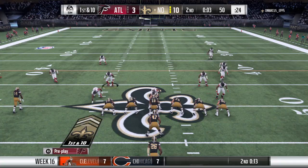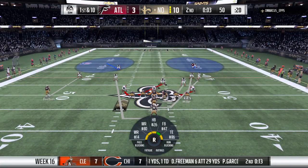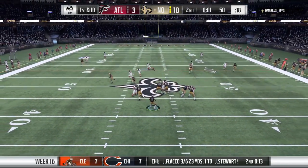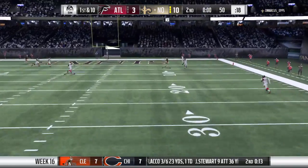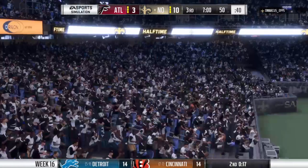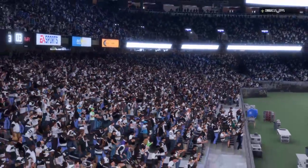Here we go now. 3-19. Slot man moves right. Gone. Final shot before the half from Mahomes. He's going to float this one deep right side. And this is intercepted, but they'll say out of bounds. Oh, very close to a turnover there in the end zone.